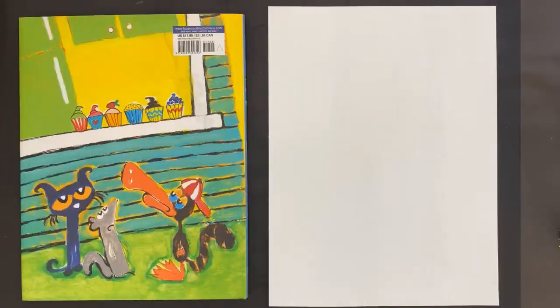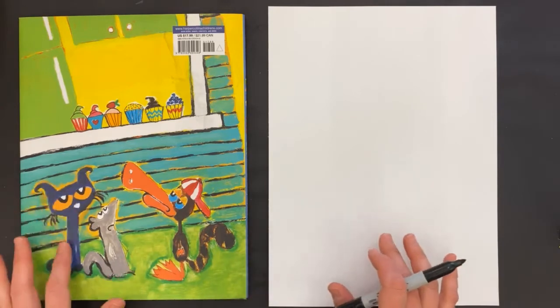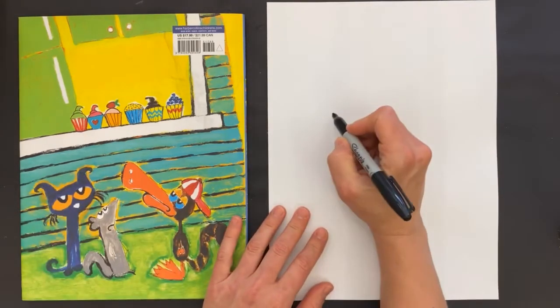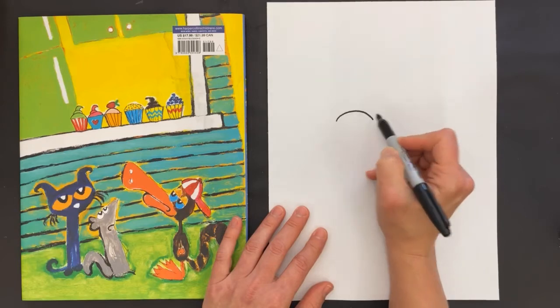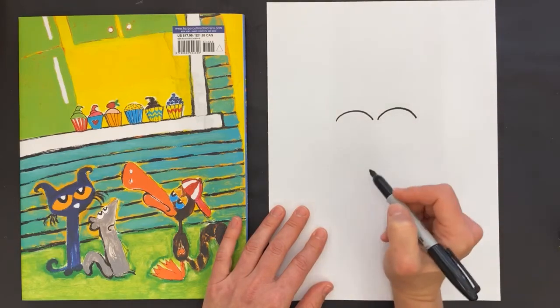Okay, now we're going to draw our own Pete the Cat. Okay, friends, so today we're going to draw our own Pete the Cat. Now, I've got the book here so we can kind of see what he looks like. First, we're going to start with his eyes. Now, his eyes are kind of the shape of footballs. So we're going to make 2 rainbows, and I'm going to make them pretty close together.